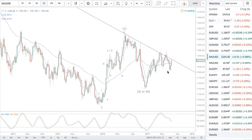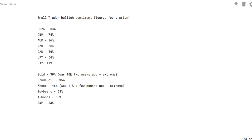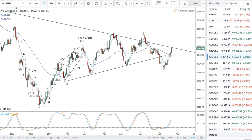There's also the daily divergence. And two weeks ago, we found an extreme low percentage in the number of small trader bulls. And that was a great signal. It matched wheat from a few months ago. So I'm looking for this to run.